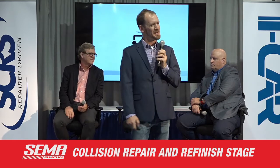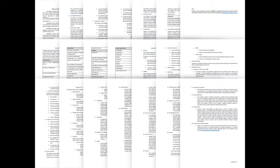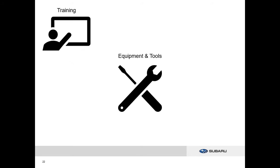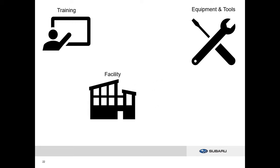Okay, so the participation agreement itself is based on 5 core pillars I was kind of mentioning before. The first one being training. We require all of our facilities to be ICAR Gold. Also focuses on equipment and tools. So we validate to make sure not just that you have a torque wrench, but the torque wrench has been calibrated and is not expired. We also validate that your facility is to the same specifications that we require. Do you have adequate lighting? Is there adequate space for our vehicles to be repaired?